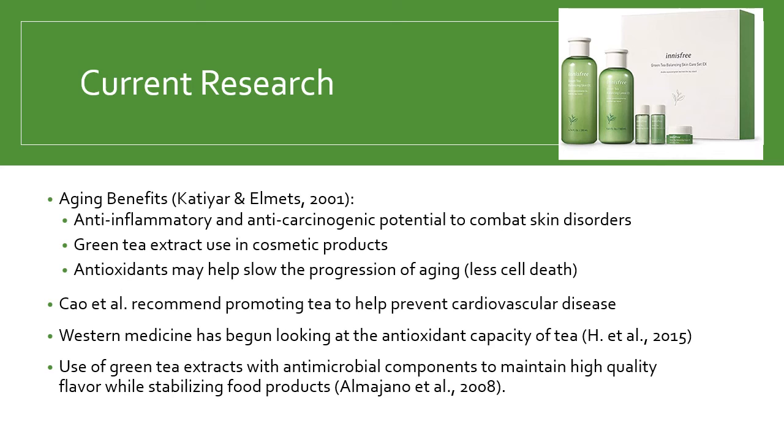One study recommends drinking tea to everyone as a means of helping to prevent cardiovascular disease, as most cardiovascular diseases are caused by overoxidation in the body, which the antioxidants in tea can help to reduce. The use of green tea extracts to maintain high-quality flavors while stabilizing food products is also being researched.